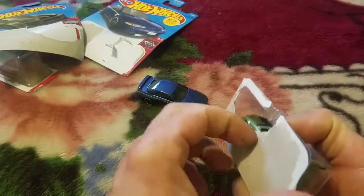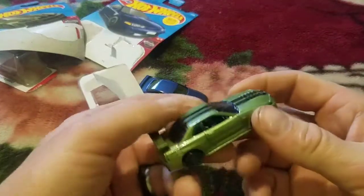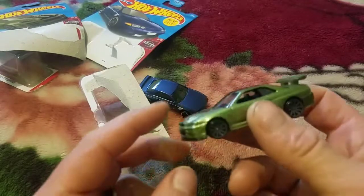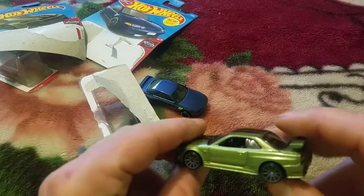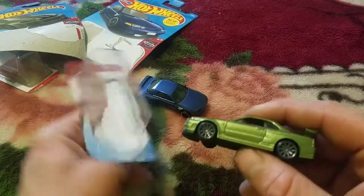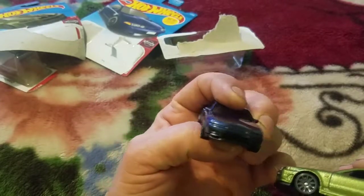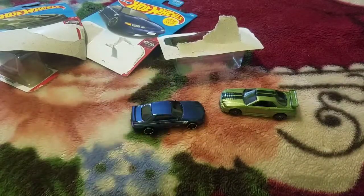Now it's time for the green one. Pretty nice looking green color with a black stripe, two stripes in the center. Spoiler on it. Yep, right-hand steering wheel. Nice black. The tires on it. This one has pretty good accent, which looks pretty good for an older sporty sports car.